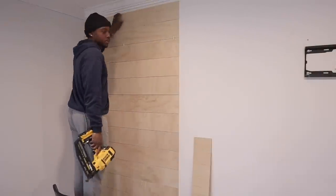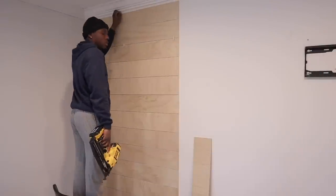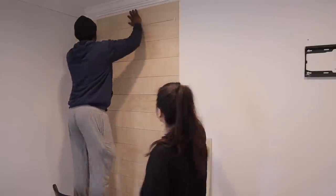So if you're ever gonna do a project, you guys probably already know this, if you like DIY a lot, or if just your husband is a little more used to these type of tools.